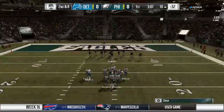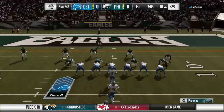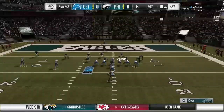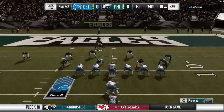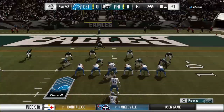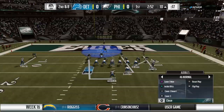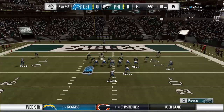All right, boys, here we go. Set, 260. Back 55. Back 57, ready.